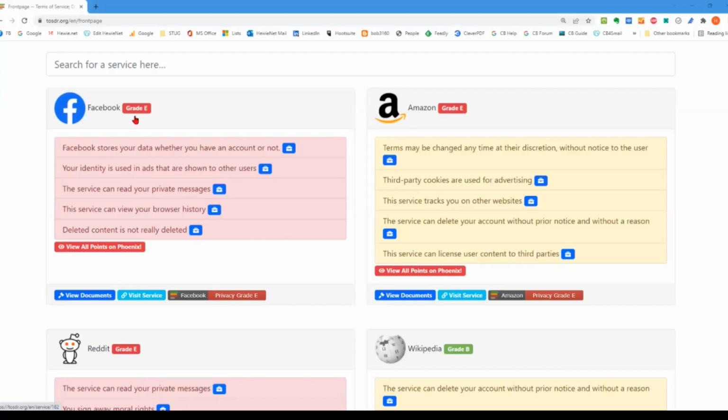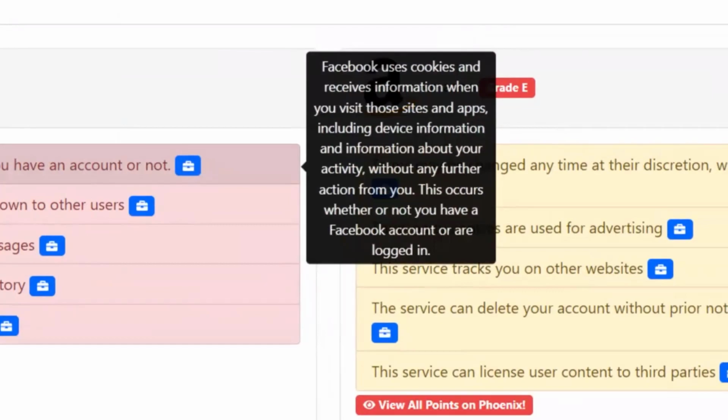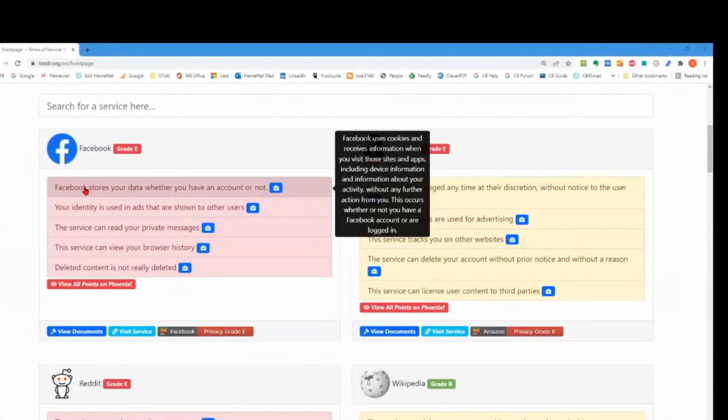What you'll see here is several items, but not all of them. We're going to click on it and see all of the items, but you'll see the highlights. If you put your mouse over it, it'll say Facebook uses cookies and receives information when you visit those sites and apps, including device information and information about your activity without any further action from you. This occurs whether or not you have a Facebook account or are logged in. So let's take a look at the Facebook ratings.